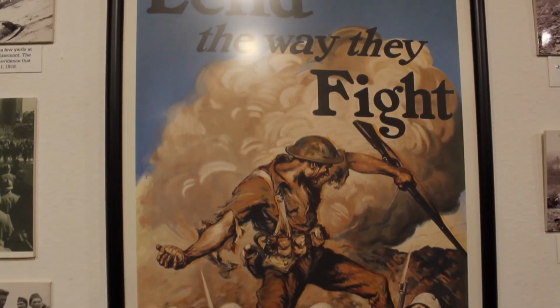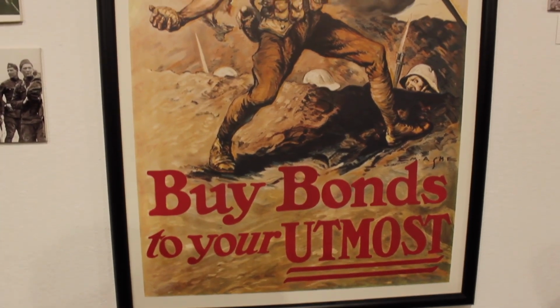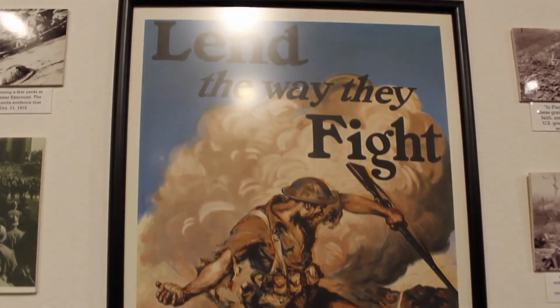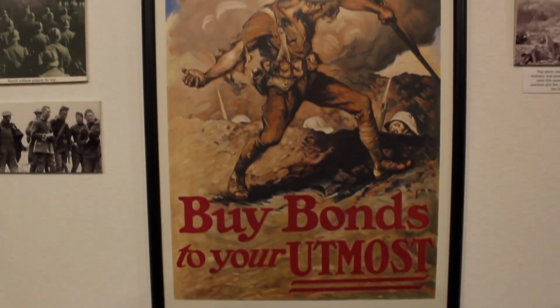Look at the old war posters. They have several of these around. And a little known fact was that a lot of the cartoon creators turned to creating things for the war, and many of them also helped design some of these posters.